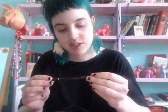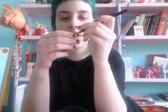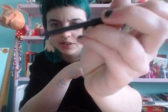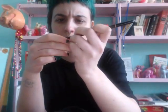But I do have the Anastasia Brow Wiz, which I got in the darkest color, but I'm not really sure if it is my color. It's basically a very dark, very thin pencil, and then it has a spoolie on the other end, which is good for combing through your eyebrows.